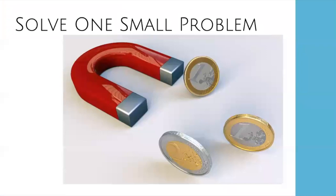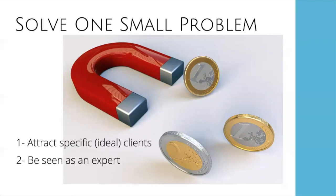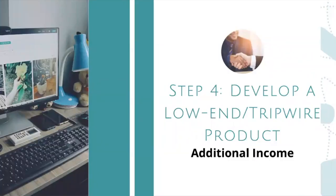A good lead magnet solves one small problem for the client, and in doing so, it will show how you can provide value. It should be something people can consume in around 10 minutes or so. When someone uses your lead magnet successfully, they'll start seeing you as an expert who can provide other solutions to their problems. Also, if your lead magnet is laser focused on only your target audience, you'll build a list full of people who need what you offer instead of just freebie seekers. And again, when designed correctly, your free offer will attract specific ideal potential clients and make you be seen as an expert.